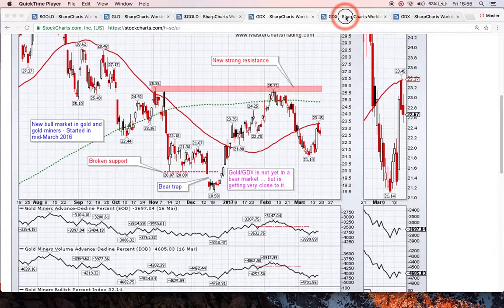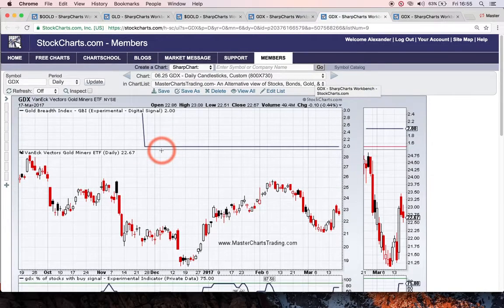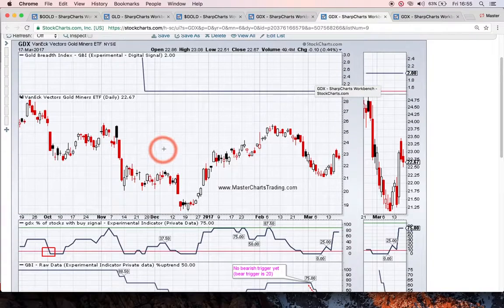Next chart, what I wanted to show is this is also a chart of GDX, and on it I have a bunch of my proprietary market breadth indicators. Now, okay, gold breadth index, GBI, this is a very long term, and this is a composite of all of the inputs. Technically, it's still bullish. So I am not looking to short this chart just yet.